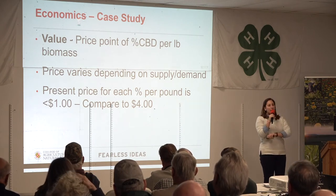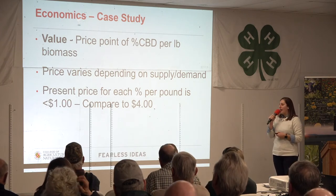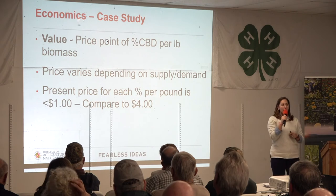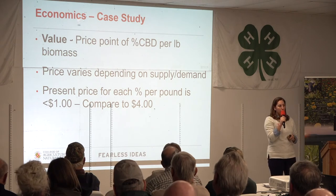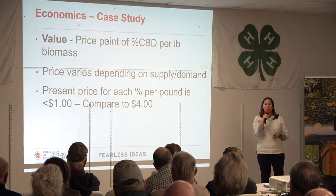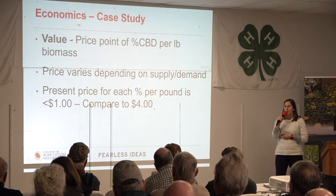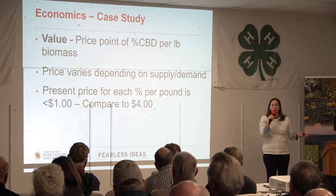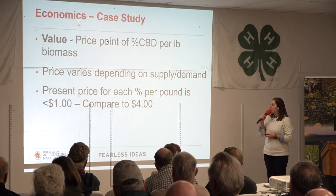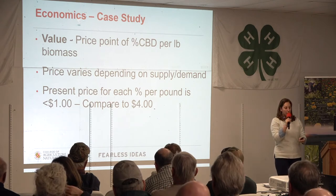When Andrew and I made these slides at the end of 2019, it was down to a dollar. And I have heard recently that it may even be half of that now. So this is susceptible to supply and demand, just like any other commodity. Right before harvest, when supply was low, the price was high. Now there's a glut of it on the market and the price has gone down. So we're going to stick with $1 for my examples because it makes the math really easy.